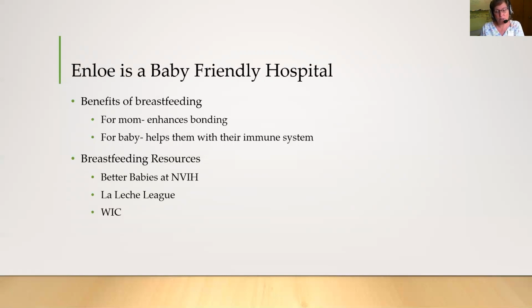As soon as the baby's born, that baby's going to go skin to skin with mom, and we'll work on breastfeeding. And then throughout the hospital stay, you'll hear the term skin to skin a lot. We want the baby to be right skin to skin with mom or dad. And then you'll also be rooming in where the baby stays with you. As long as the baby doesn't need to go to a higher level of care, the baby will be with you the whole time you're in the hospital. A couple breastfeeding resources are Better Babies at NVIH, La Leche League, and WIC. And we have all the information you need in your pregnancy planner to contact these agencies.